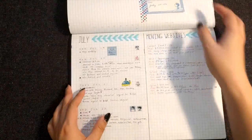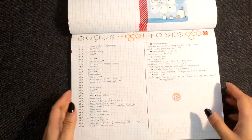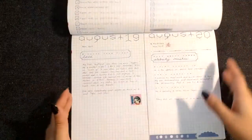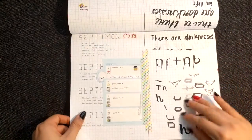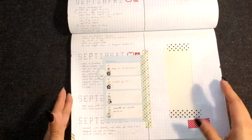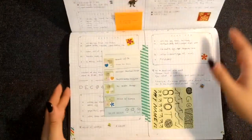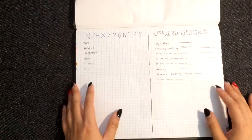And then obviously I went through July. This was all of July. This was all of August. September, some hand lettering and calligraphy. October, November, and December. So, the different types of pens that I used for this.